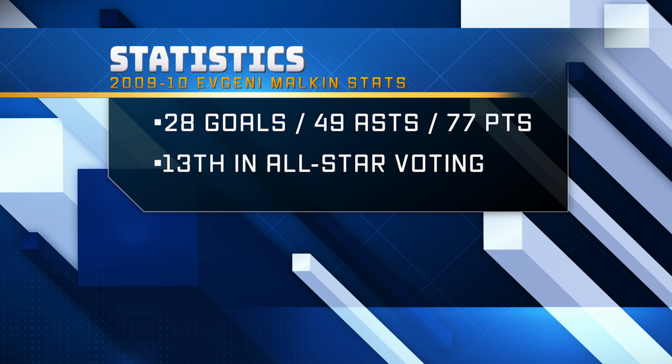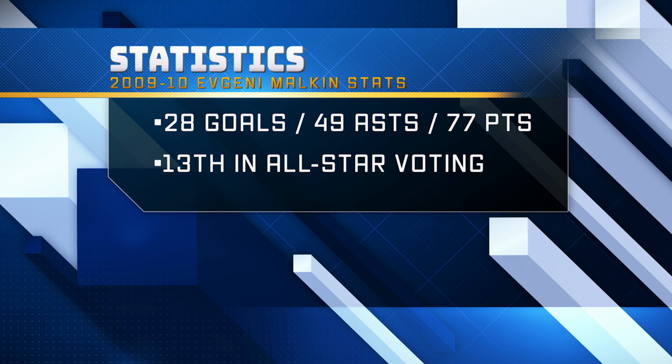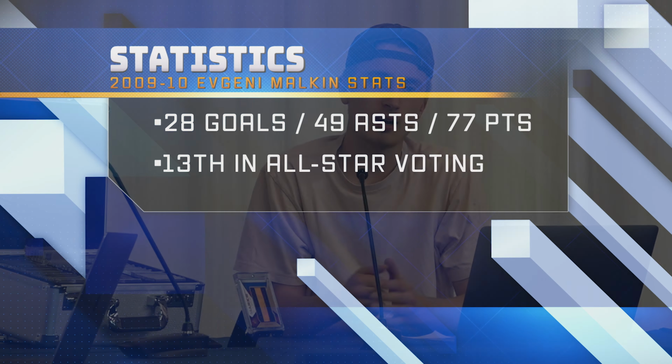And in this season, Pittsburgh's final record was 47, 28, and 7. However, they lost in the conference semifinals in 7 games to the Montreal Canadiens. So 2009-10 is a pretty successful year for the Pittsburgh Penguins. They're able to make a fairly deep playoff run to the second round.